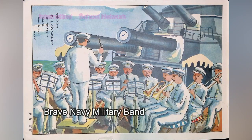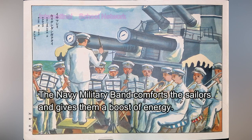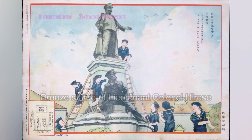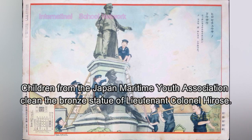Brave Navy Military Band. The Navy Military Band comforts the sailors and gives them a boost of energy. Bronze statue of Lieutenant Colonel Hirose. Children from the Japan Maritime Youth Association clean the bronze statue of Lieutenant Colonel Hirose.